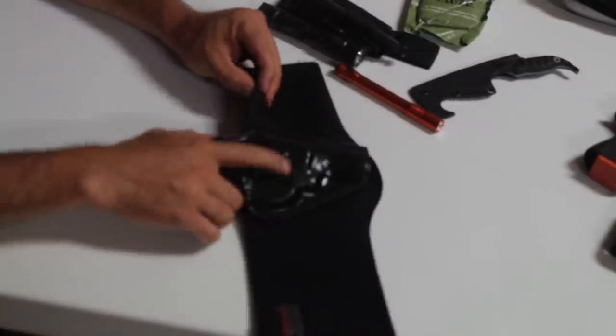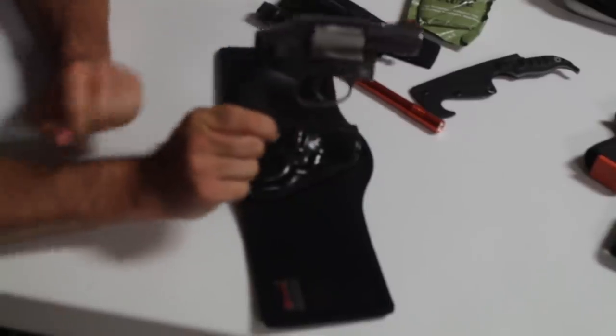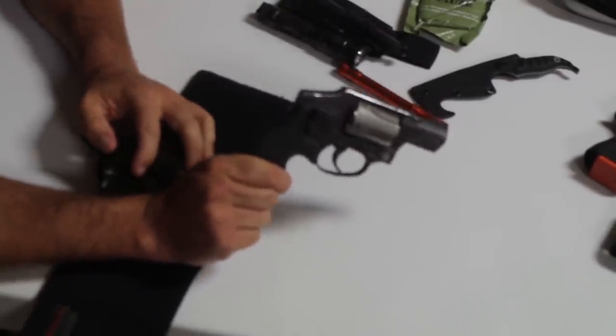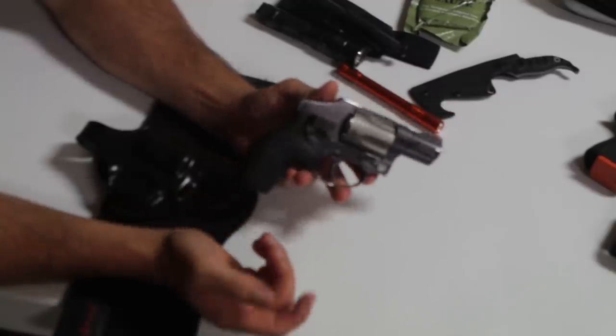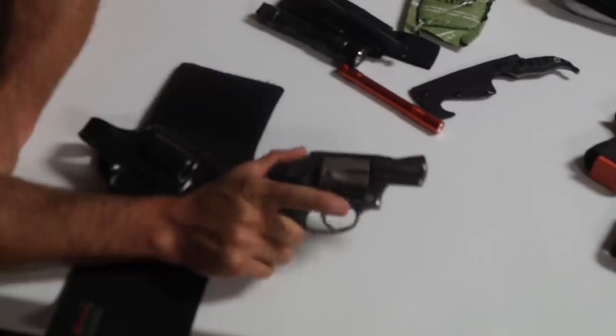Backup gun right here is a Smith & Wesson 342 PD in .38 Special. This is a J-frame. It's a 5-shot .38 Special, and I run Speer Gold Dot 135s out of it. 5-shot. This is not my primary pistol, of course, but this would be my backup gun. Can I still do work with it? Yes, absolutely. I like it.